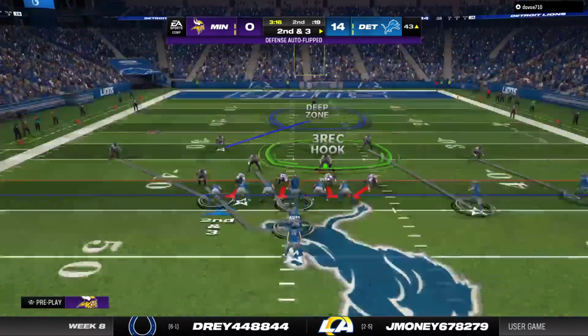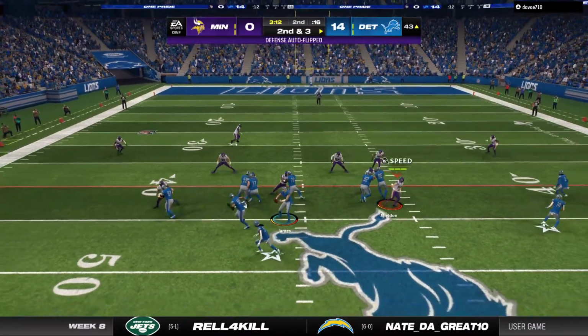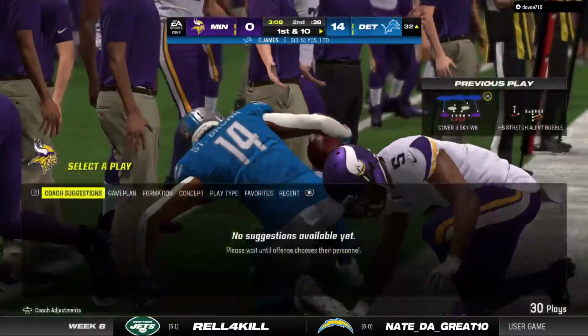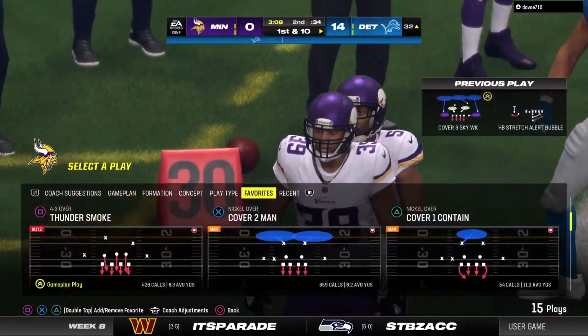From the 43, it's 2nd and 3. Now that'll be caught by St. Brown. And he'll be out just a yard or two shy of the 30. First catch here by St. Brown. Good for a 1st down.